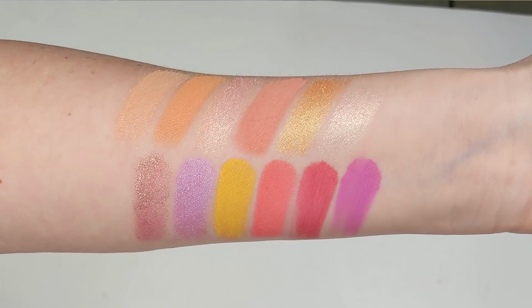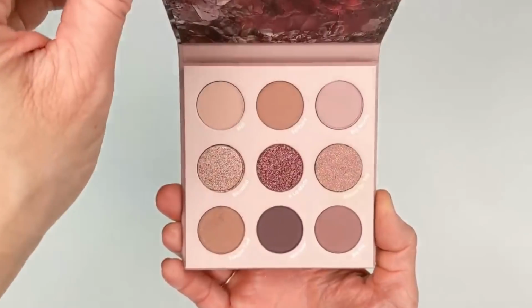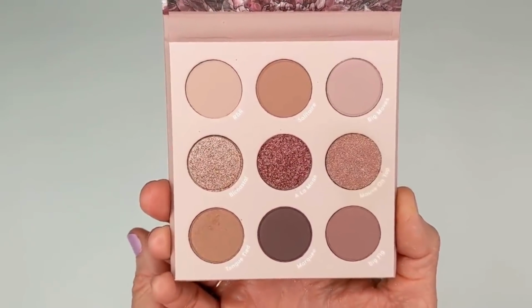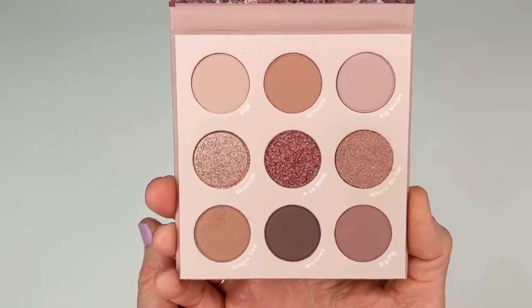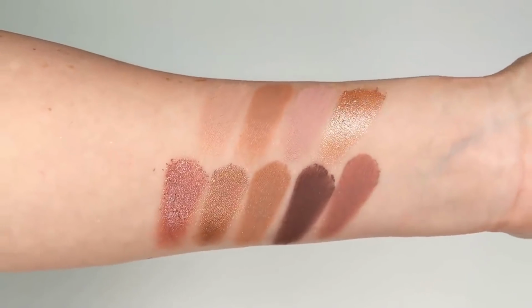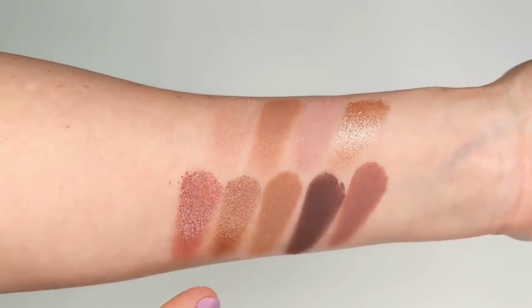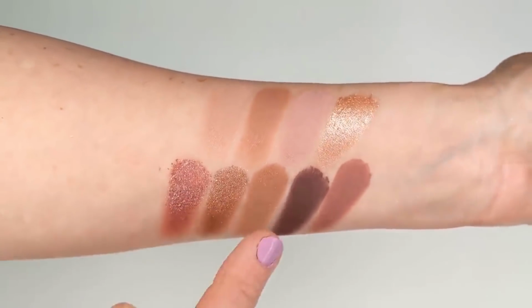So after this palette launch, it was almost a month before we saw anything else, and that was the Making Mauves palette on March 12th, and I got so excited when this palette launched because it had all of those beautiful cool tones, and even though there were only one or two actual mauve shades in this palette, I loved the dusty lavenders and the dusty pinks, and I just felt like they complemented my cooler tone complexion so beautifully. So this was definitely one of my favorites throughout the year.